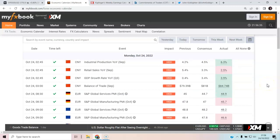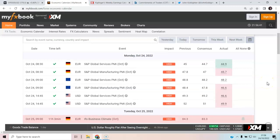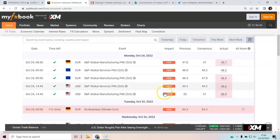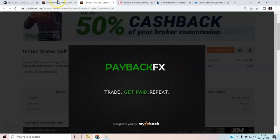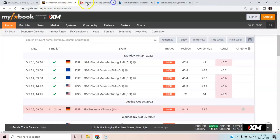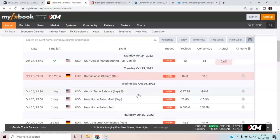growth that we can say. But interestingly as well, we had some data from the US, the global services PMI, which is very important. That came out weaker than consensus and weaker than previous. So I'd say this is quite important to pay attention to. But obviously, price action goes where it wants to go.